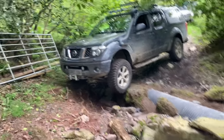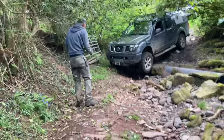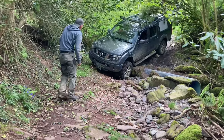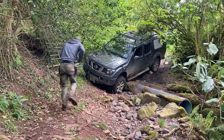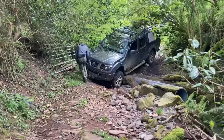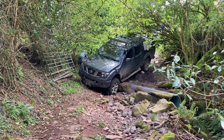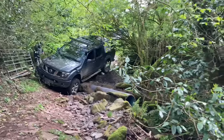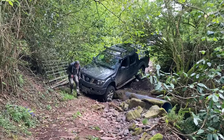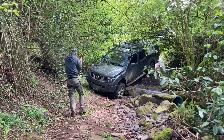Now take a look at that for an entrance. This is the start of the lane and already it's got wheel lifts. This is going to be good. It's a good one, isn't it?